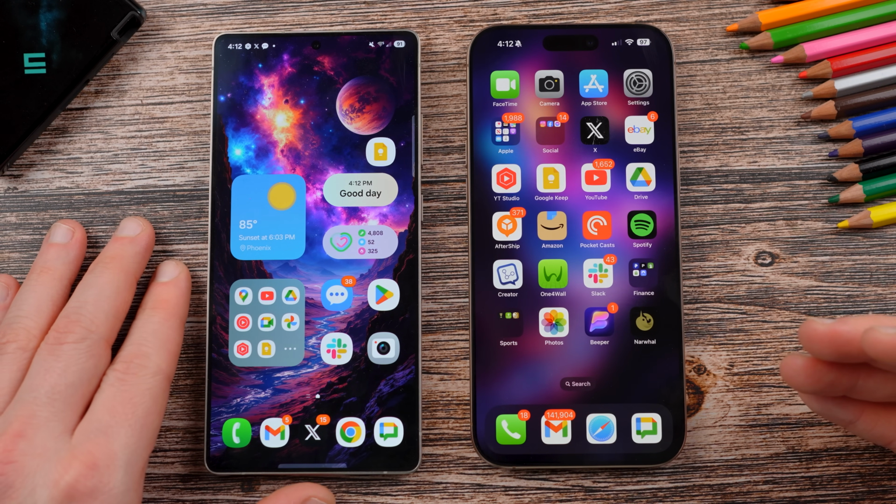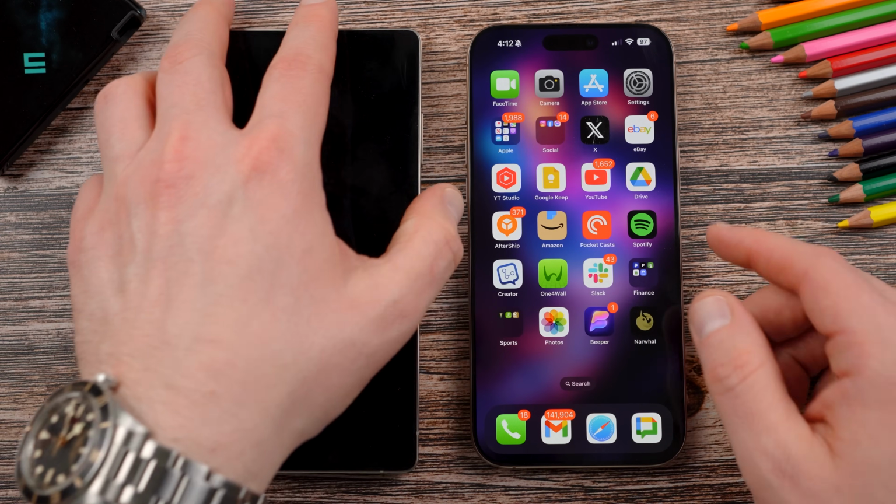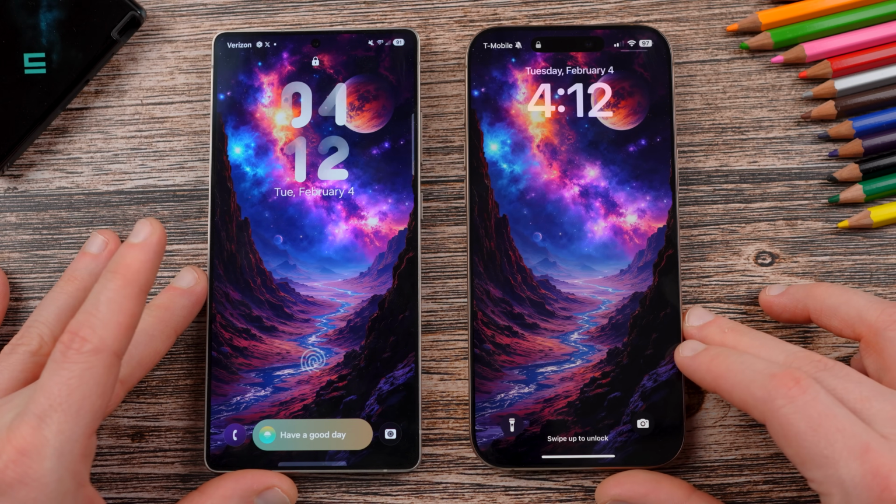But just the general UI fluidity, I think Samsung has finally taken a lead, and the polish of just everything about this, even if you go to the lock screen, just looks more beautiful on the Galaxy smartphone.